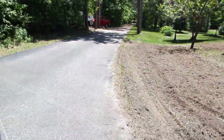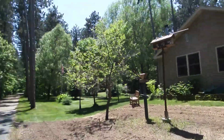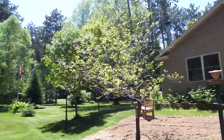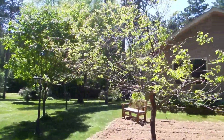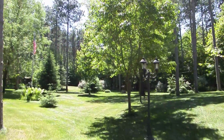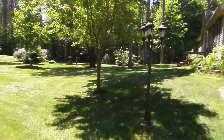I might as well do the front first. Should have seen this tree a week ago. It was all purple. It's really pretty. You can kind of see a little bit of the purple still in it, but it was bright purple. Front yard.